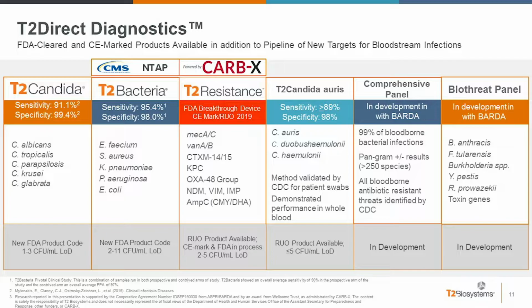And then in 2018, we got what's called the T2 bacteria panel. Probably a better name for that would be the T2 ESCAPE pathogen panel. So these are the ESCAPE pathogens, and the most likely pathogens that will not respond to the standard empiric antimicrobial therapies. That got FDA cleared.